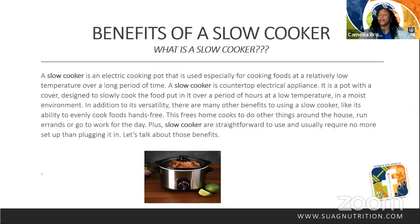A slow cooker is a countertop electrical appliance. It is a pot with a cover designed to slow cook the food put in it over a period of hours at a low temperature and in a moist environment. In addition to its versatility, there are many other benefits to using a slow cooker, like its ability to evenly cook foods hands-free. This frees home cooks to do other things around the house, run errands, and go to work for the day. Plus, slow cookers are straightforward to use and usually require no more setup than plugging it in. So let's talk about these benefits.